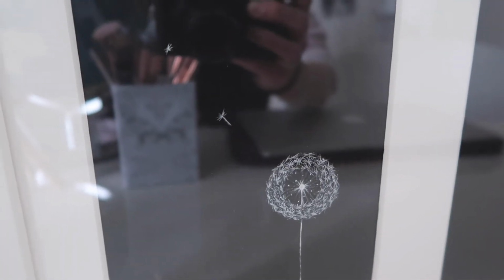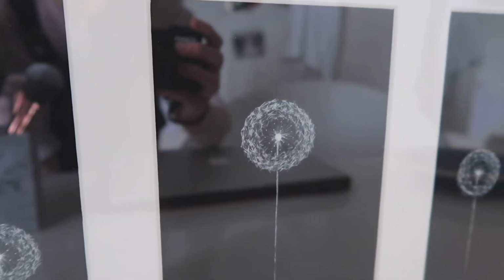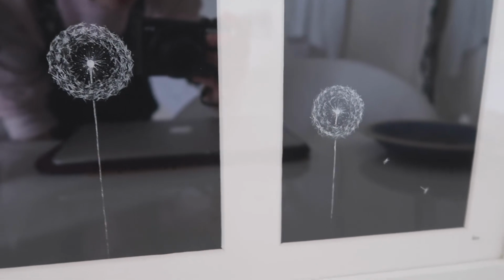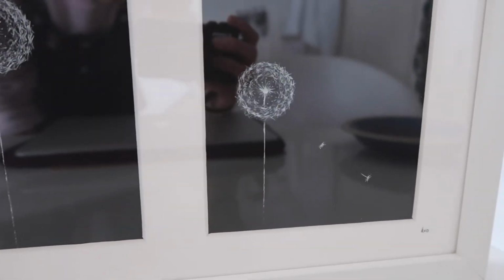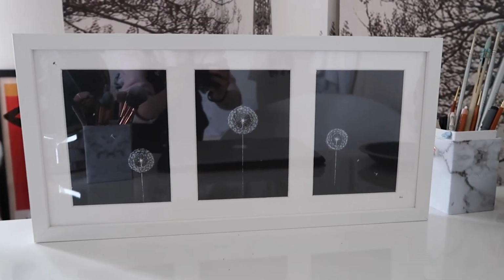And then the dandelions themselves. I really enjoyed creating this so much. It's for a lovely customer. She's been very supportive, very kind about my work, and I really hope this achieves what she wanted in the piece. And just panning out, here are the three side by side.